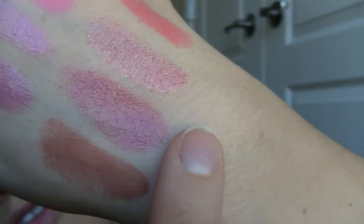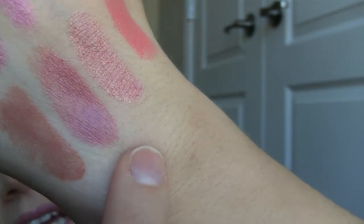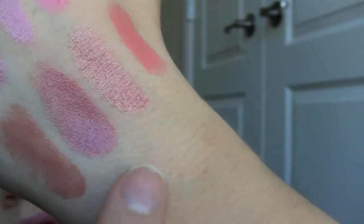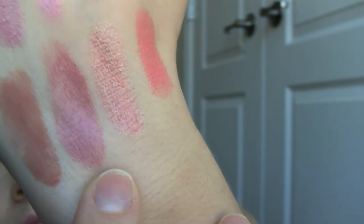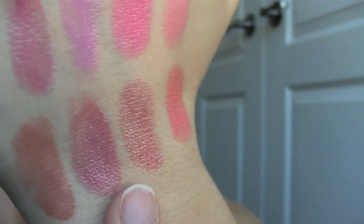Just to show you here, this is my favorite new combination. This is Playful. I added it on top of Hey Baby, and it kind of lightened it up, made it even more of a cool tone, and that just looks amazing.